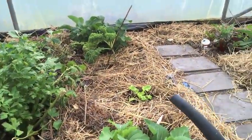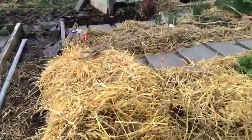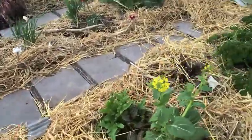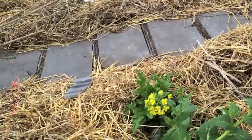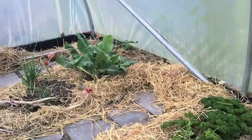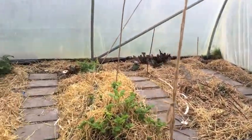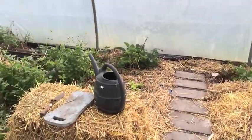I've still been nibbling on little bits of salad from some of these beds. I'm letting that flower in case there's any crazy early bees around. There's a couple of carrots in there as well. They've been tasty. Not much else going on in here.